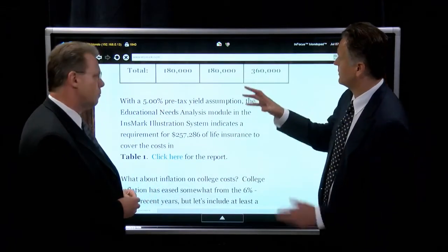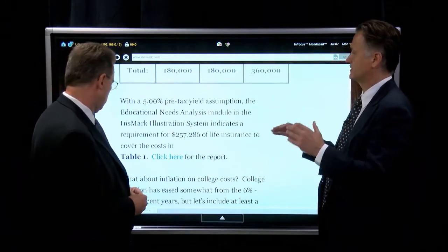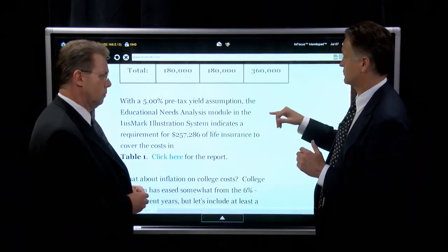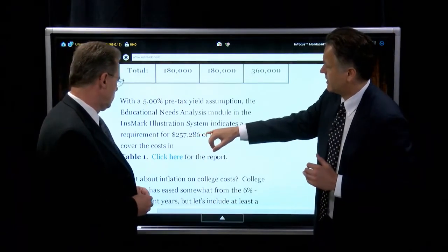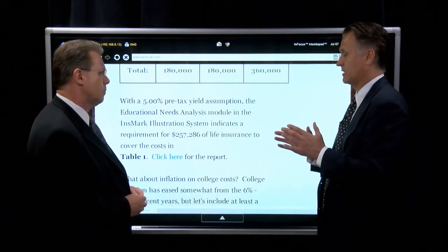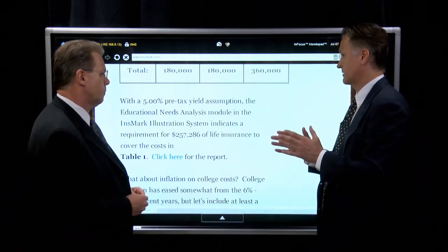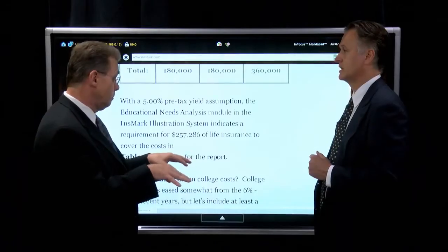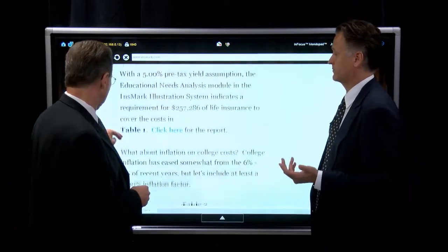Yeah, and what the Survivor Needs Analysis does, if we plug in those needs for college costs and graduate school, the analysis comes back and is basically telling us we need $257,000 of death benefit that would fund that $360,000. And is that on both people then? Yeah, you'd want to have the $250,000 of term insurance on both the husband and the wife.